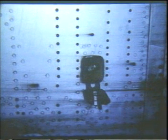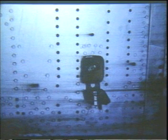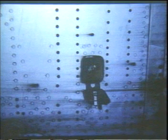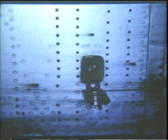Each integral fuel tank and set of bladder cells has a sump and sump drain valve located in the lowest portion of the fuel tank. Any moisture in the tank will collect in the sump and be drained out periodically. Most of the sump drains are covered by rectangular inspection plates, shown in the open position on the lower surface of the wing.